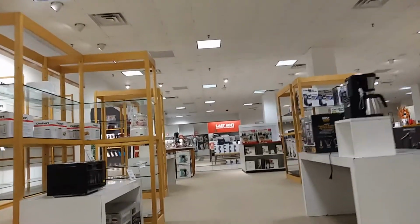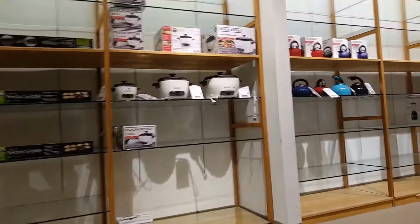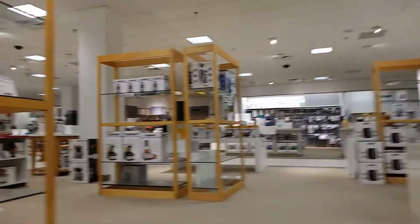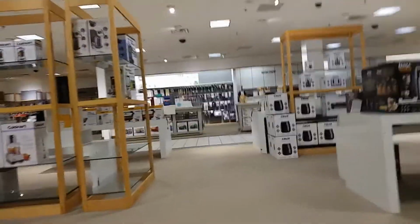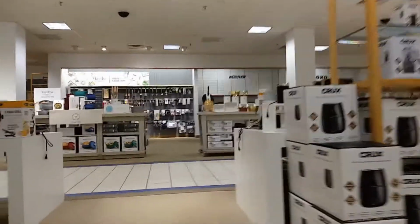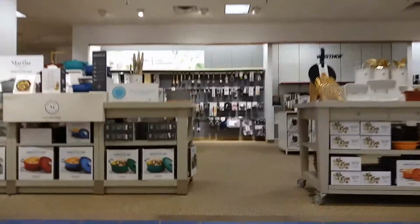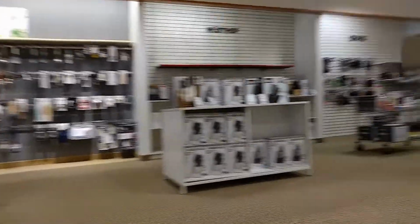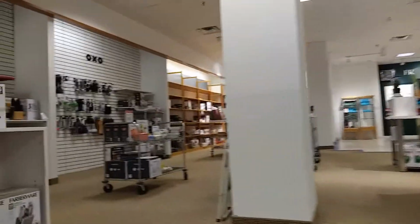Now my feelings about this store: the lower level, by the small kitchen appliances and the mattresses, I was literally the only person down there. That's how slow it was in there, and it was not very well stocked down there either. There were some empty shelves and everything. It just kind of shows the ongoing struggles of Macy's and department stores in general.